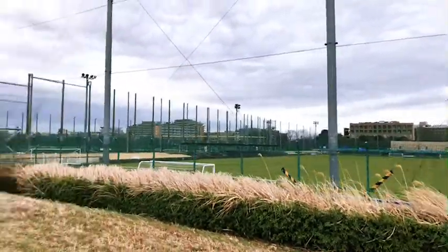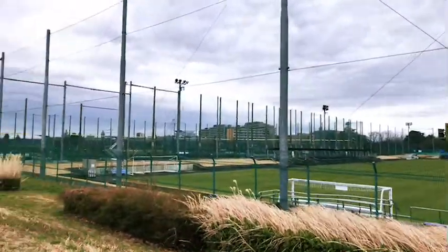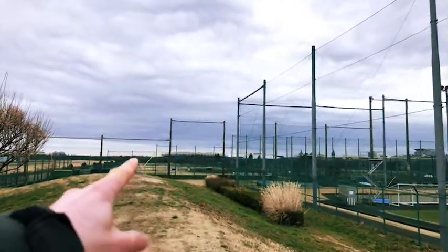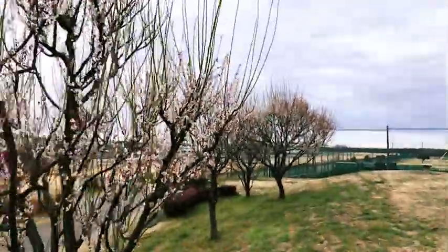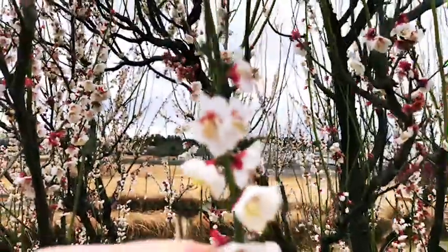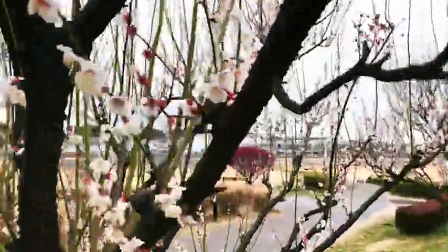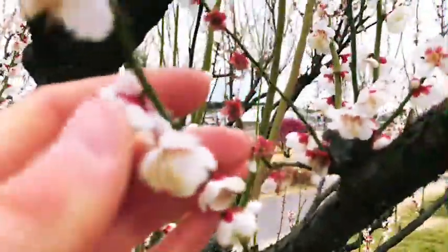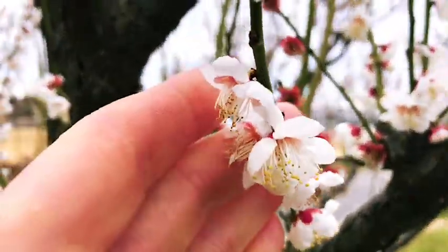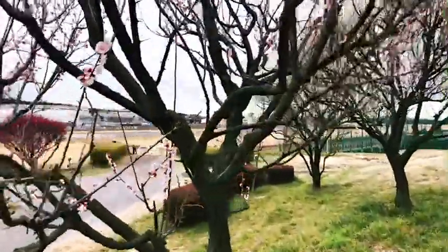This is a rugby field. This was all airport before, and they made all of this now sport fields and sports center, like for Olympics and stuff. Whoa, look at that. Nice smell from the flowers here. Plum flowers. No focus. Huh? This one is slightly pink.